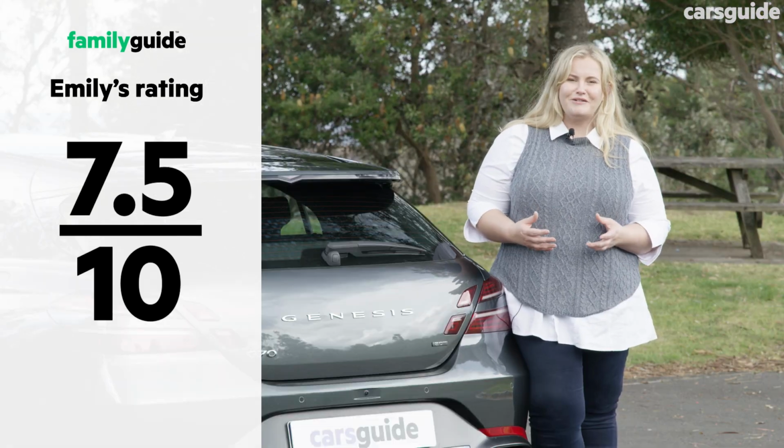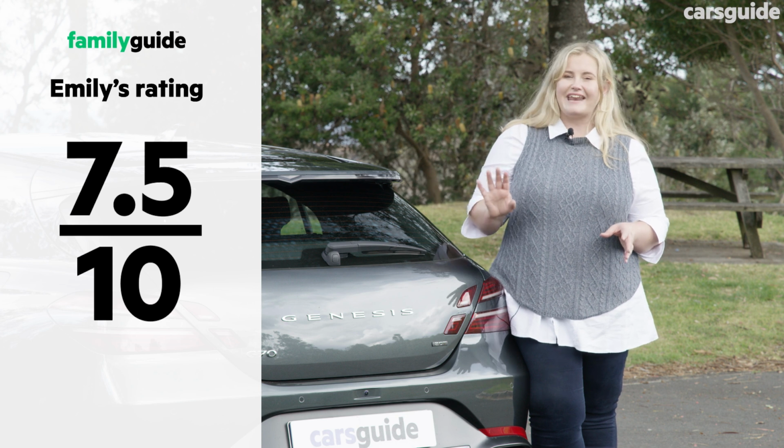My son really liked how it looked and the sound system, and he gives it an 8 out of 10.